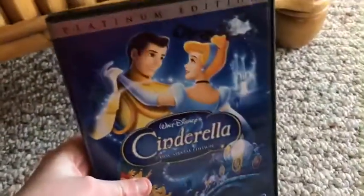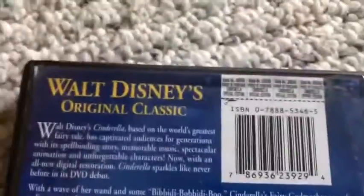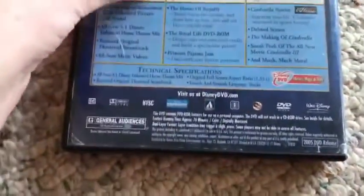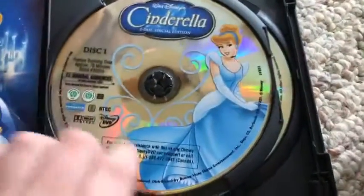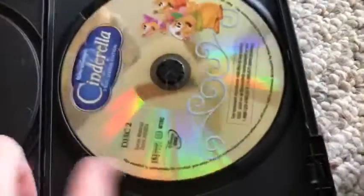Now to the DVDs. Here is the 2005 Platinum Edition DVD of Cinderella. There's the front, spine, and Cinderella in the back. Disney's original classic, and it's 76 minutes. And here is the DVD guide. I'm not gonna show it because that's gonna waste too much time. But anyways, here's disc one, which has Cinderella, and disc two, which has the mice.